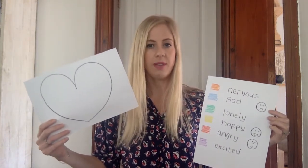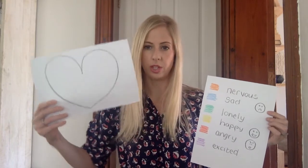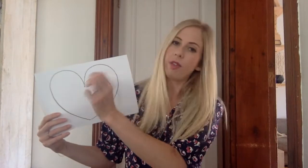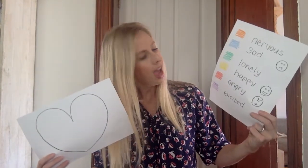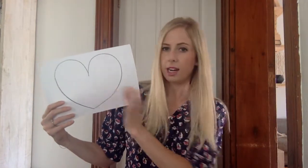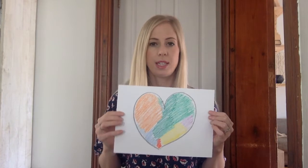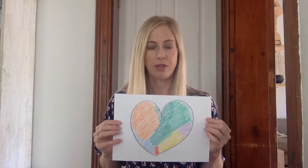So for example, if they're feeling very, very nervous, which in this case is orange, they're going to color in a big part of the heart orange. Then let's say when it comes to angry, red, they're not feeling very angry, so they might just do a tiny little bit of red somewhere. So at the end, you should end up with a heart that looks something like this. And that can give us some insight as parents into how our children are feeling.